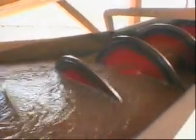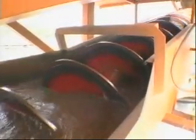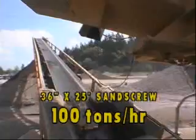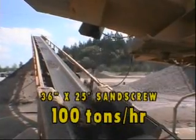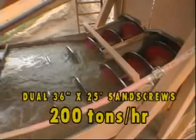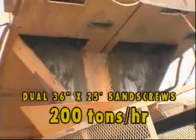Normally, the limiting factor in the production of a wash plant is the capabilities of the sand screw. A 36-inch by 25-foot sand screw will process 100 tons of sand per hour. A dual screw will process up to 200 tons per hour. Production will vary with fines content.